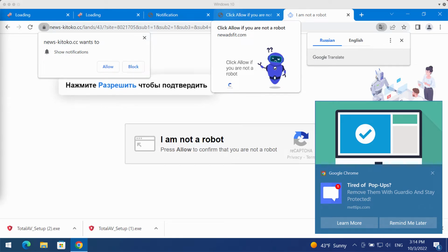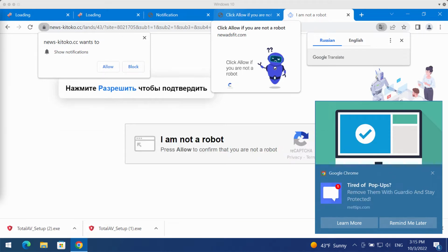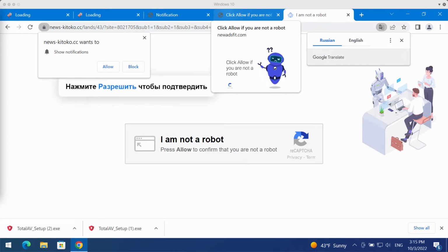This video guide is dedicated to help you with getting rid of the browser notifications that are related to the site News-kitoko.cc. This is a malicious site that now attacks Google Chrome and other browsers. It displays fake human verification alerts that try to encourage people into subscribing to the multiple ads that will be displayed in the form of push notifications.